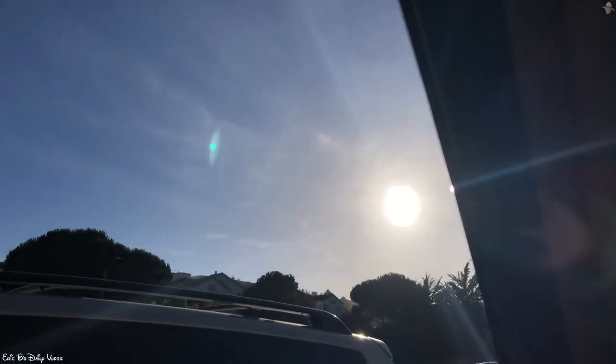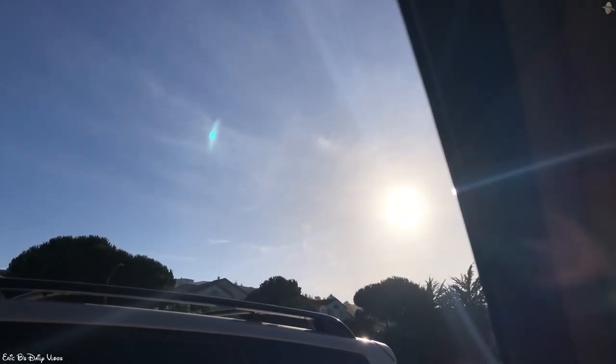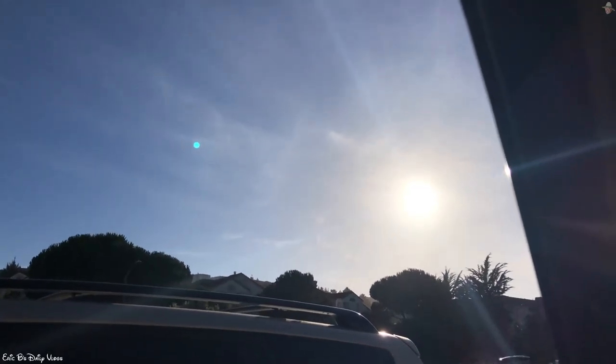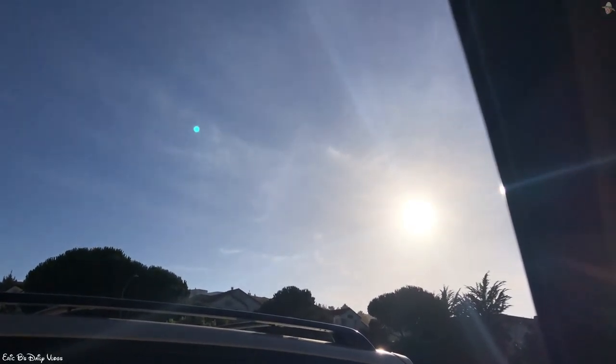As nice as it is to see the sun out, sometimes it's a little annoying, especially when it's sitting in your face and you're just sitting in the car. It's a little annoying. I made this.